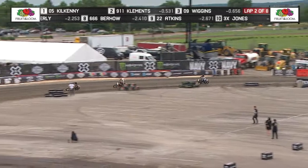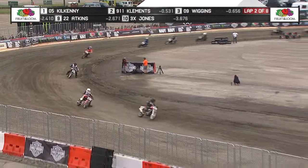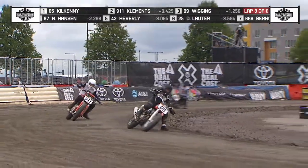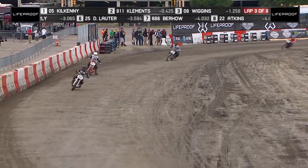Oh, Vestal's having an issue on the 22 machine. He pulls to the inside of the racetrack on that straightaway. So Vestal, my pick, is out, it looks like. So we'll re-rack him here as we bring him around through 3 and 4. Of course, it is 05 and then 911 running first and second.